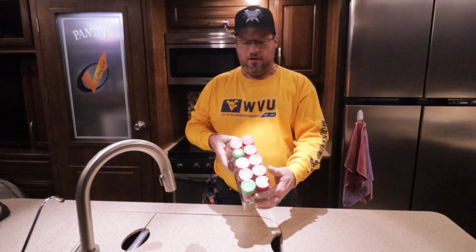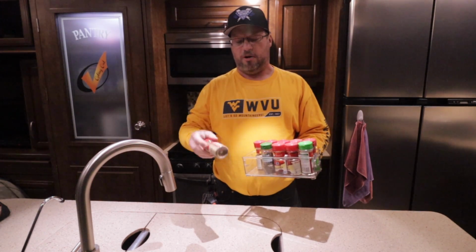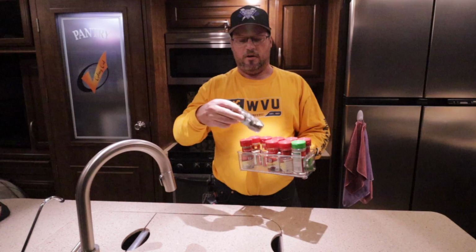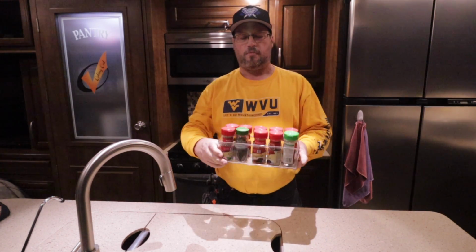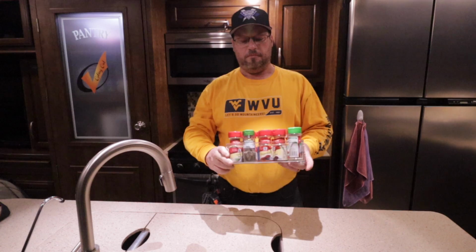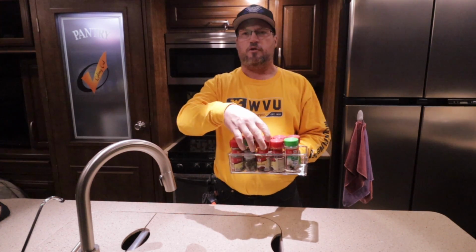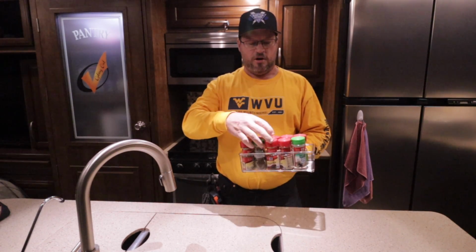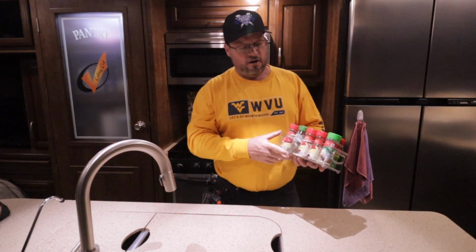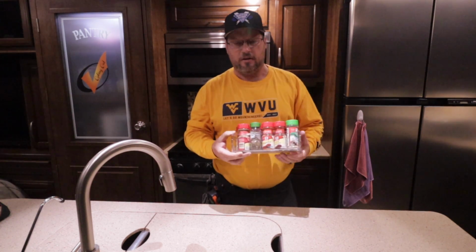Simple little basket. It can hold up to 10 standard size spice bottles. These are all the McCormick spice bottles, but they're all about the same. So it'll hold 10 of them. It holds them fairly snug. They do have a little bit of room, but that's enough room that you can get in there, reach out, pull one out, and get what you need. The fact that they're clear allows you to see what's actually inside of them.